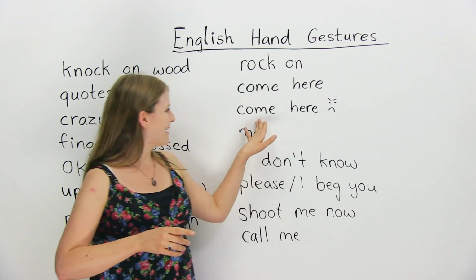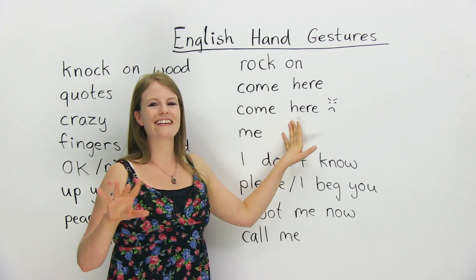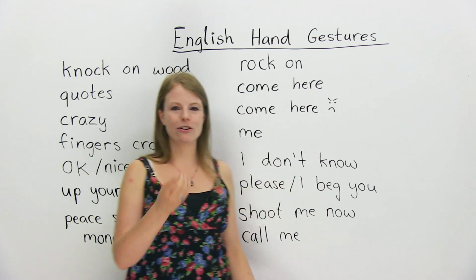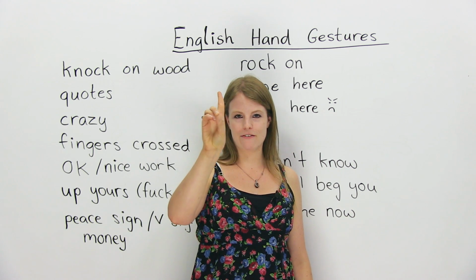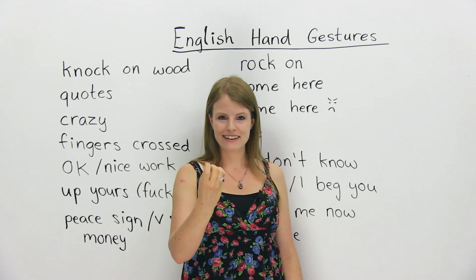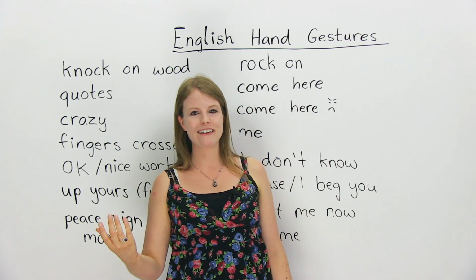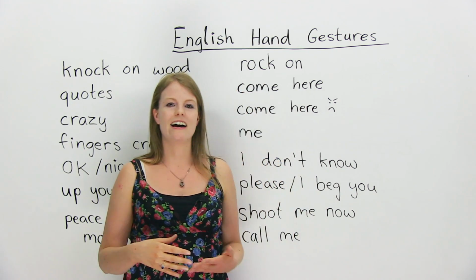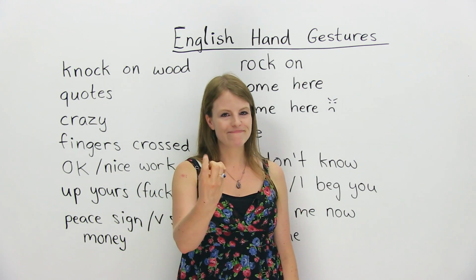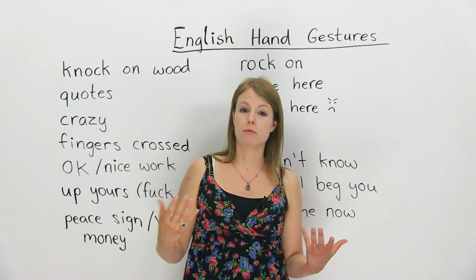We also have this, which is sometimes almost like a negative come here, like you're in trouble. If I take my fingers, I have just the one up, and I go like this, it means come here. But usually parents will do this, or maybe your boss. And it often means you're in trouble or there's a problem.